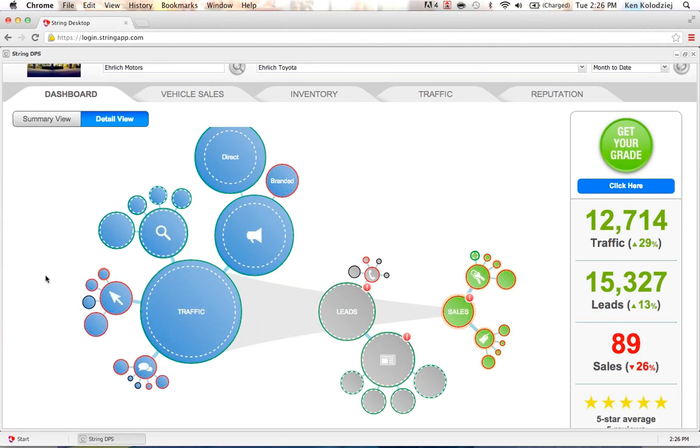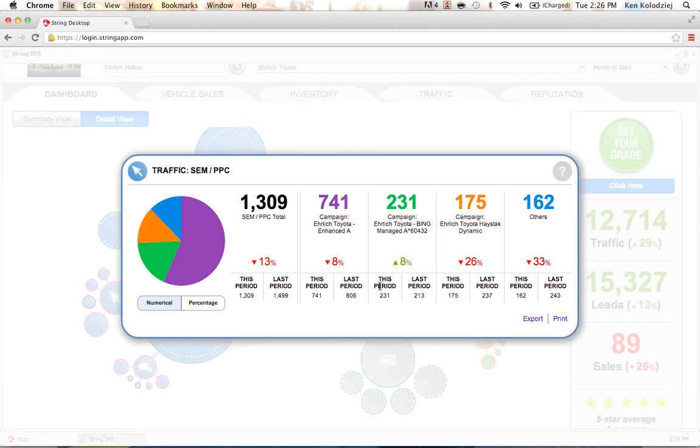But maybe we'll let that sit for a sec, and let's really focus on SEM and PPC because this is stuff that we're paying for. It's pay per click, right? If you look, what jumps out right away is that our dynamic PPC campaign is down 30% month on month. That's interesting. All of our other campaigns combined are down 33% after the top three campaigns, I should say. So we've got a pretty significant drop in visitors, period on period. Although our Bing managed campaign looks like it's up about 8%, which is good, and our enhanced A campaign is down about 8%.